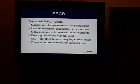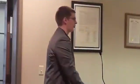The DOT standard beams are capable of carrying full legal loads, so you could drive a semi down it. Now, if you're going to drive full legal loads down the bridge, you probably don't want a chain link fence, and Mike highlighted that last month when we were here, that if you're going to allow any vehicles down it, you probably want to put the concrete parapet, which increases the cost, and we'll get to that in just a moment. Potentially, there's future widening for vehicular use.